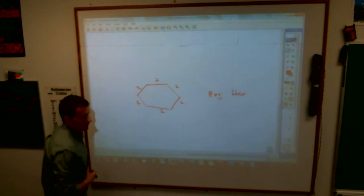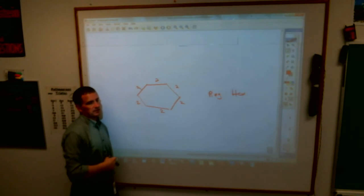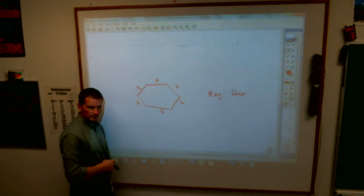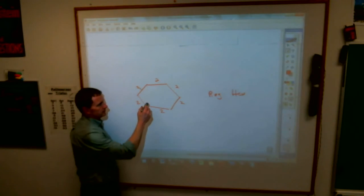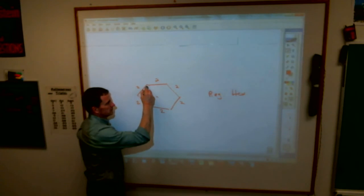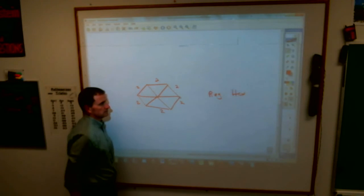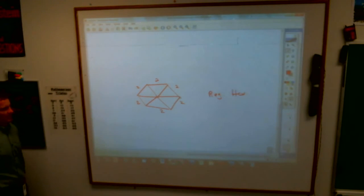Well, how in the world am I going to find the area of that? Some suggestions? Again, since we were just talking about special triangles, what do you think we should probably do? What would be the easiest way to make a triangle? How about this? Some of you might say, I don't know what the deal is with that. Now here's where it takes a little thinking. Somebody tell me what they think.